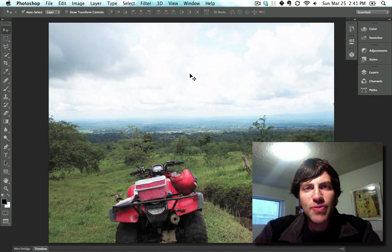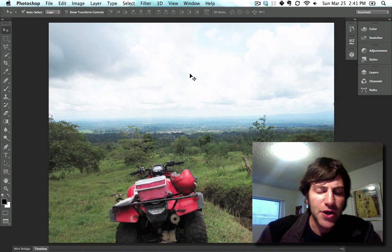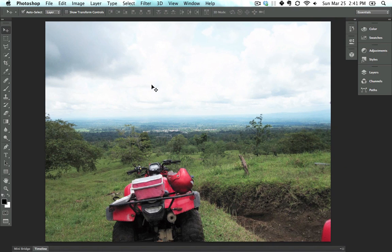Hi, this is Jeremy Schuback, and I want to briefly take you through the new updates in Photoshop CS6 so you can figure out whether or not it's worth updating for you. So this is the new interface. You can see it's dark.